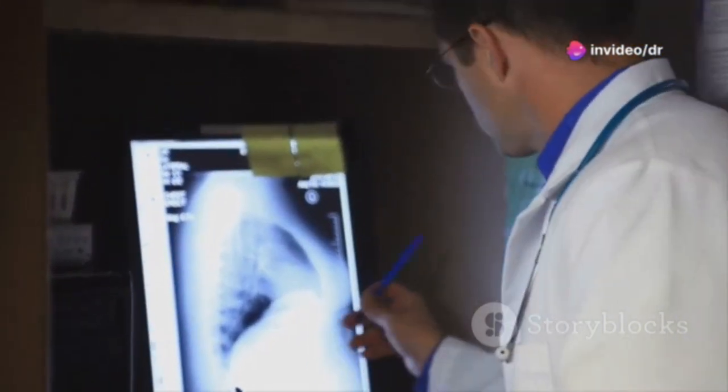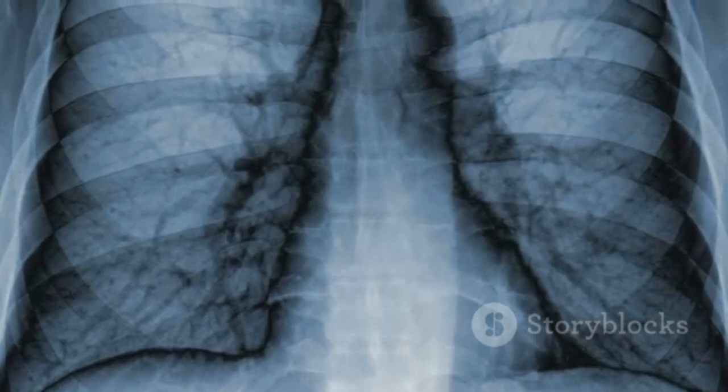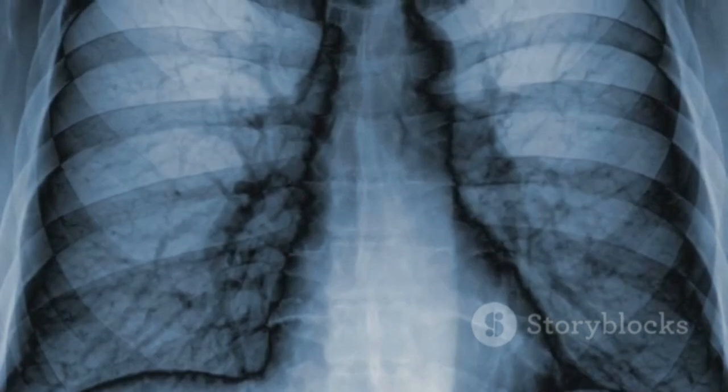Pleural effusion is a serious condition that requires prompt diagnosis and treatment. If you experience symptoms such as shortness of breath or chest pain, it's important to seek medical attention. Early intervention can significantly improve outcomes and quality of life.